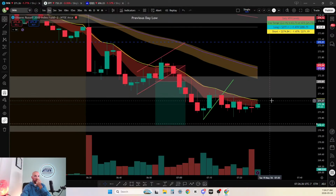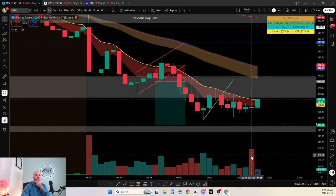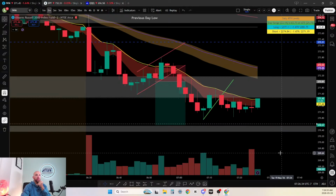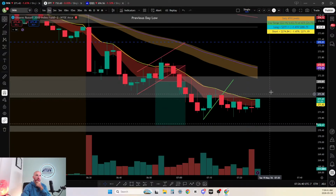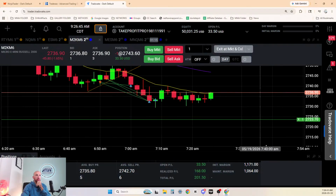If we close above the 13 or anywhere in this zone, I'm going to get out the rest. Because this big volume pop showed me either buyers are here or sellers are here. So if this thing starts closing above, surging above, I'm going to get out the rest.